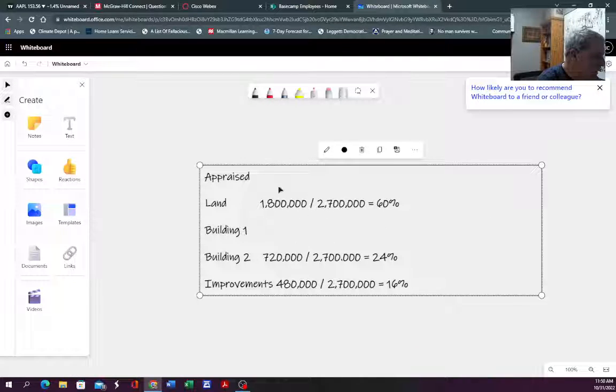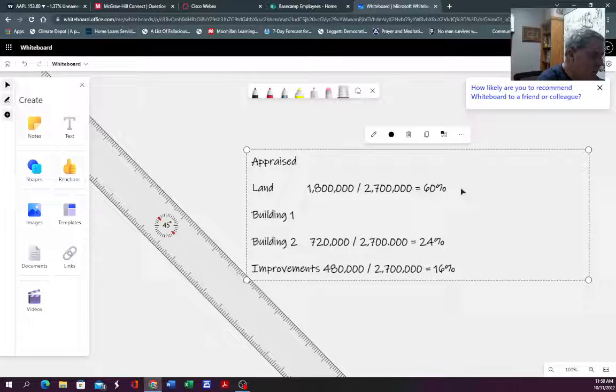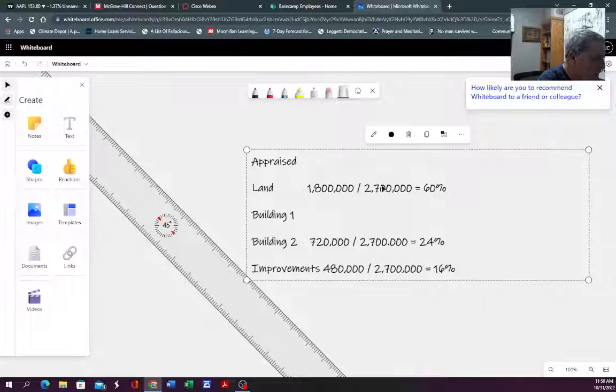I had to total these up. This is incorrect. God, I did it wrong again. Erase. Oh gosh, not my ruler, my eraser. This is actually $3,000,000. Let me get this back. I could do this, because $3,600,000.